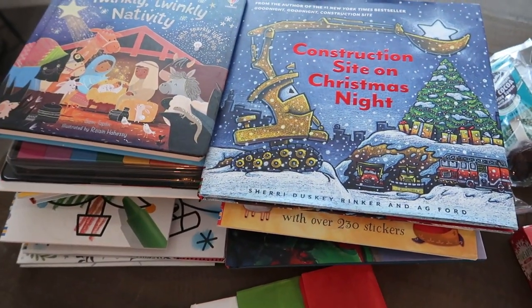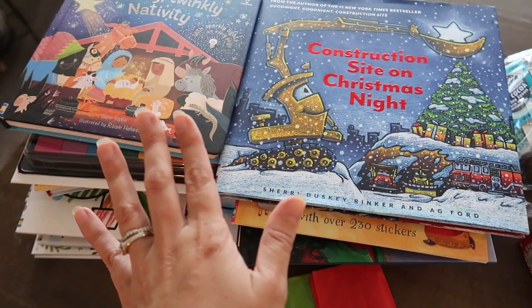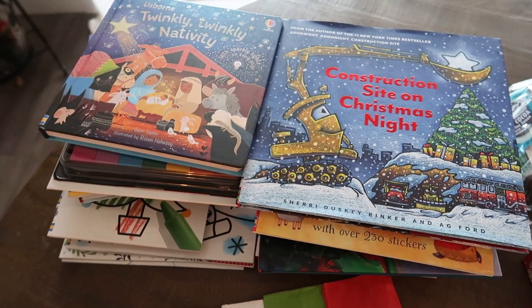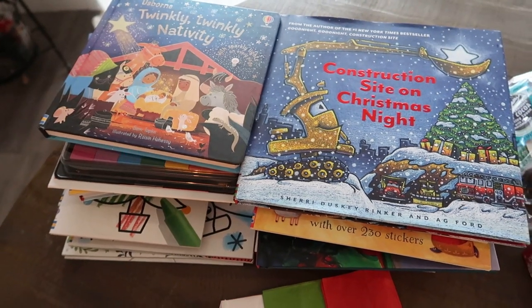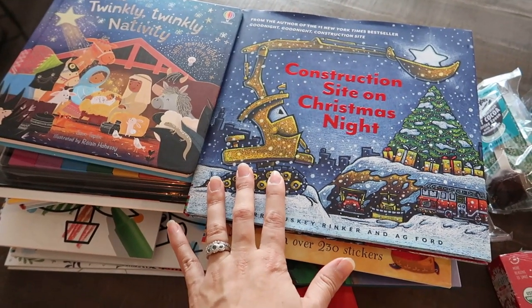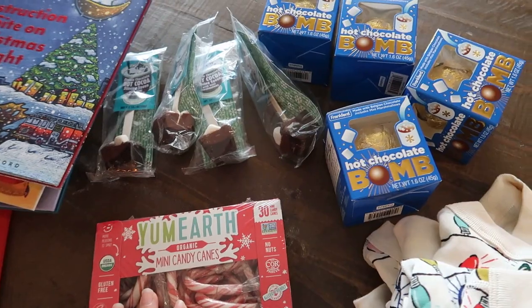Now I kind of collect books from October on or so, and so I need to sort through and figure out which of these books are going in their pajama boxes and which of these books are going away to go under the tree for St. Nicholas Day. We put some candy in their shoes and then we put some books underneath their shoes on St. Nicholas Day. So some of these will be for their pajama boxes, some of these will be just for our family, and then some will be for St. Nicholas Day.